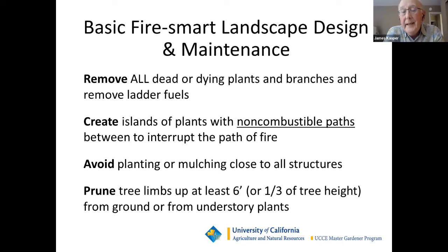Avoid any kind of planting or mulch that's really close to the structures, and we'll talk about what's called the ember resistance zone, which is at 0 to 5 foot distance around structures. And the idea is to basically minimize the risk of a fire starting in that area and then spreading to the structure. And as I mentioned earlier, you want to try to prune tree limbs up at least 6 feet or 1/3 the tree height if it's a shorter tree, to minimize the risk of fire going from a ground level up into the tree canopy.